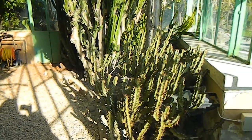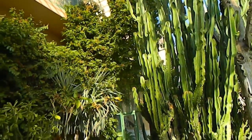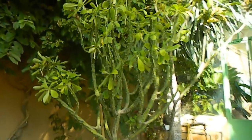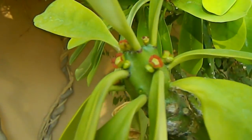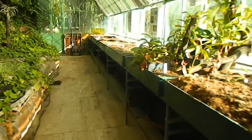Oh look, a greenhouse. I never pass by a greenhouse without having a good nosy around inside. Wow. Look at that. Is that Euphorbia? No, it's a euphorbia. Gosh. Look, it's in flower.